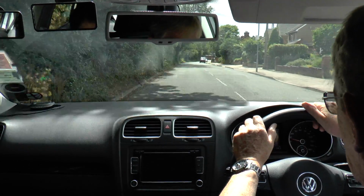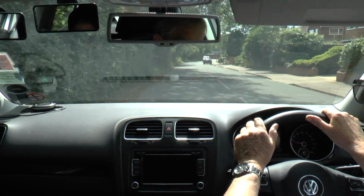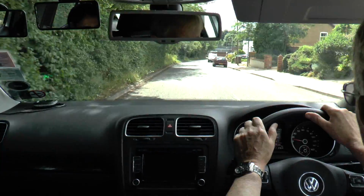Turning to the right, just in between these vehicles. I'd like you to take the next turning to the right, so it's just going to be in between these vehicles here.